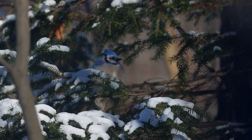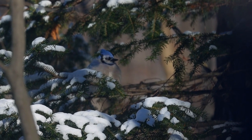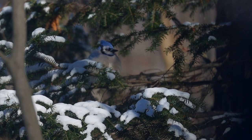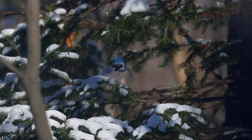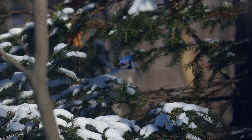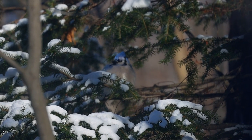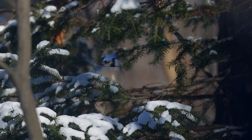Both male and female participate in the building of the nest. They will typically build their nest from 8 feet to 30 feet up in the air, depending on their conditions. Blue jays will use a wide variety of materials, including small sticks, leaves, bark, and even small rocks.